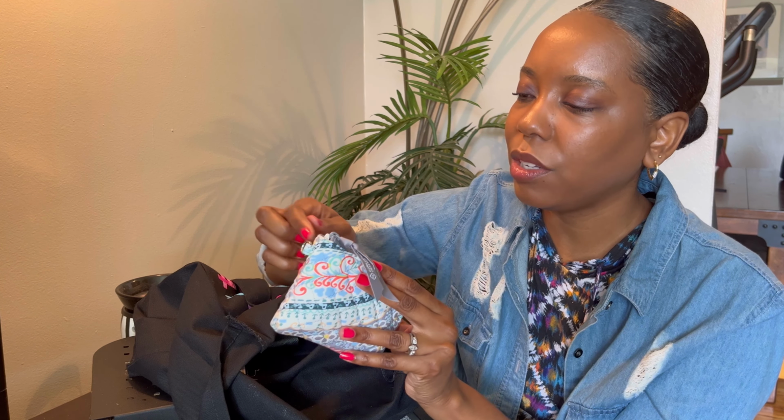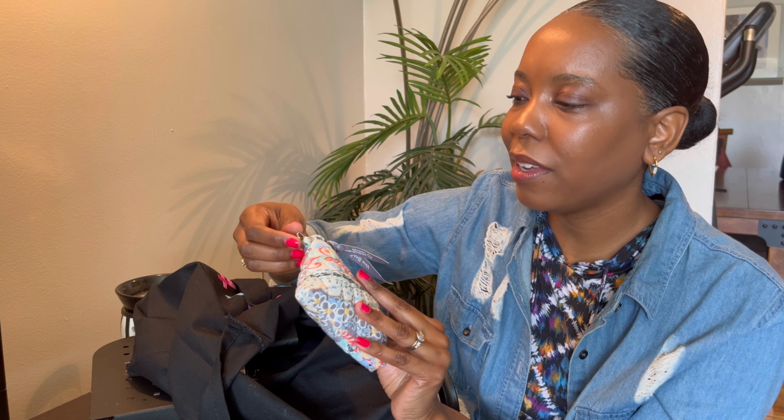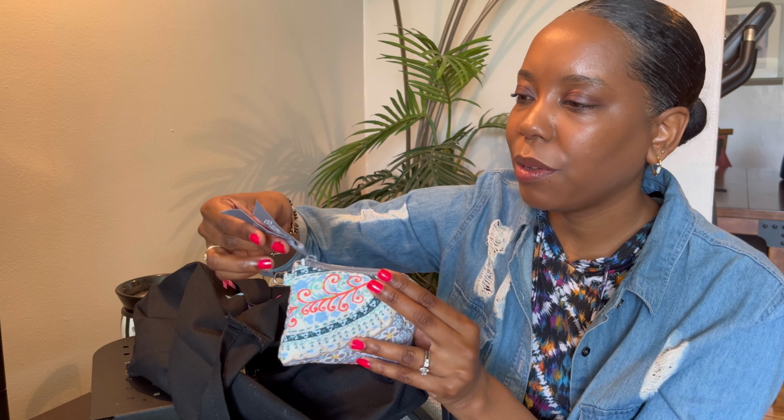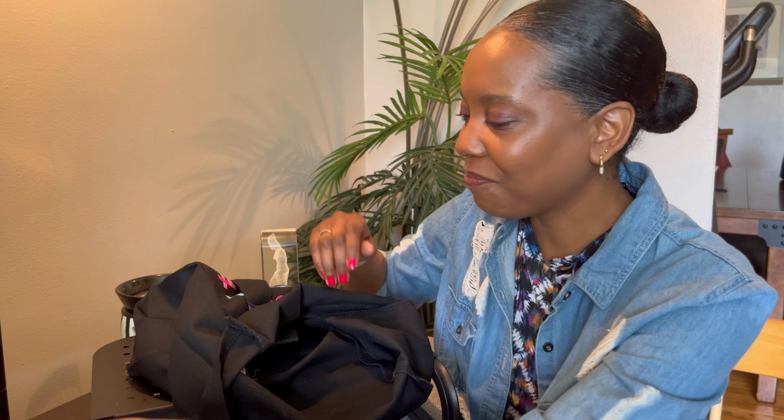And then there's a little D-ring right here. So I guess you can clip it onto things. Is that a D-ring? Kind of, yeah. And the cute little ribbon here says Vera Bradley Consciously Crafted. Nice. I like the little ribbon touch. It makes it so feminine. So this is a cute little pouch. Got that off of Amazon.